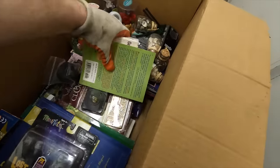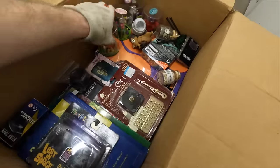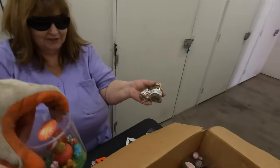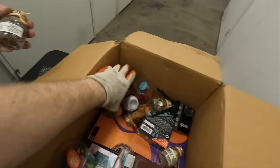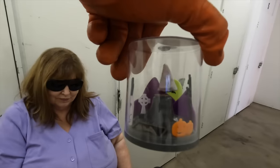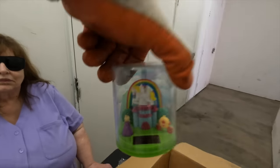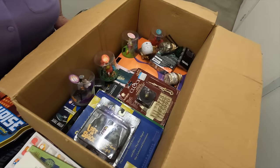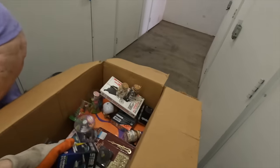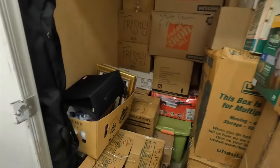Panther Productions. These are kind of cool, huh? These are labeled. Look, and they're different kinds of shells. Yeah, there's four of these in there. This is a ghost. Then you have a unicorn. Okay, Star Trek. Lights up. Okay, well, let's see what else we got in here.